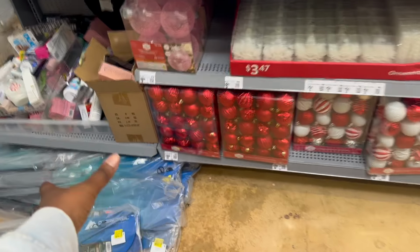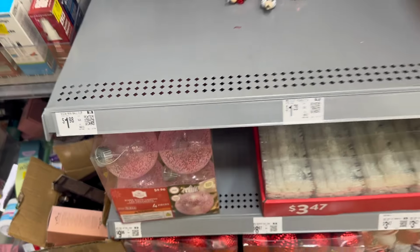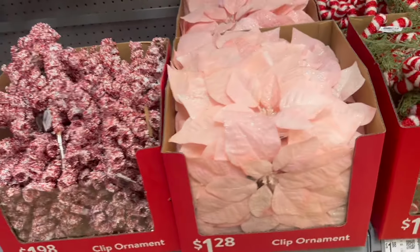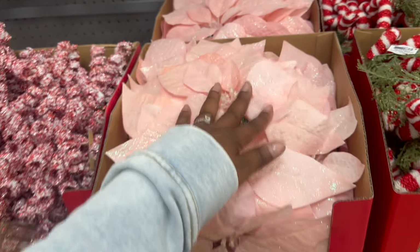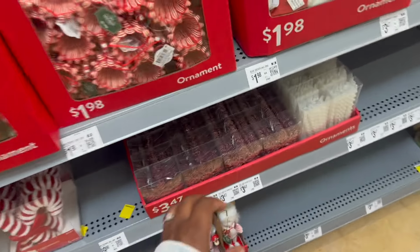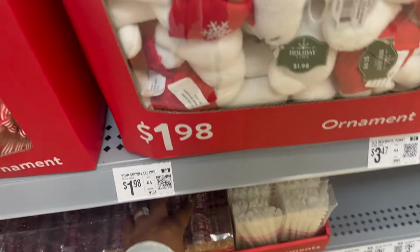Whole little section here. Look at these balls. I'm already collecting everything that I need in my head for Marley's tree. This is so pretty. And just to pair it with the red, my brain never would have done it, but it's perfect.